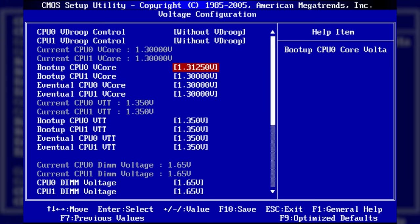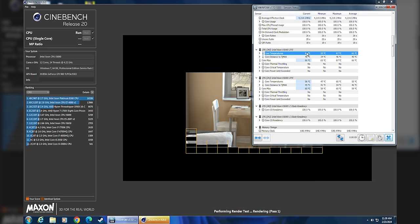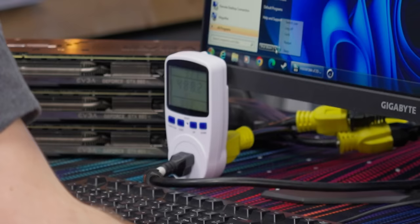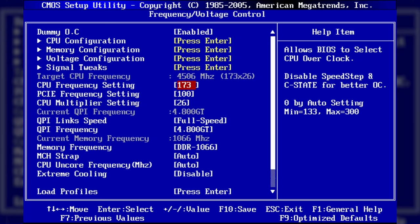Effortless. A little bit more voltage. Easy 4.2. Dang. CPUs are only at like 60 degrees too. This is why people used to overclock, because there was a point. I want more though. Oh my God, that was 400 watts. Decided to go for gold here. We went straight to 4.5 gigahertz. Are we gonna get it?